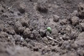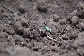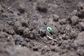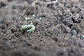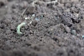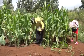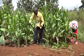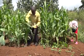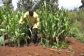Ants are particularly effective because they are present all the time and there are many of them. Ants hunt and kill fall armyworms even when the worms are hiding inside the whorl. Let us listen to John Fundi, an innovative farmer from Embu County in Kenya, about how he attracts ants in his maize field.